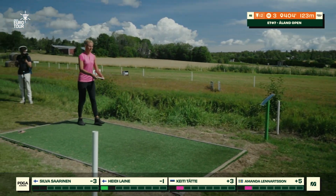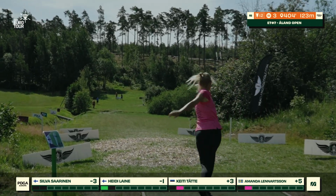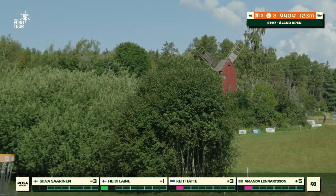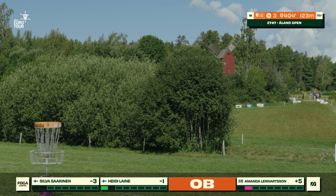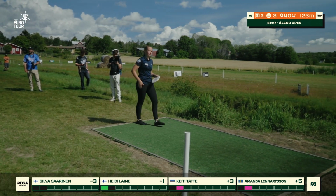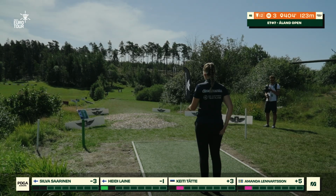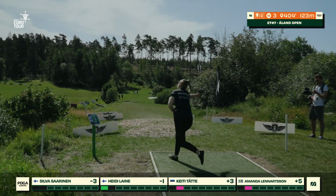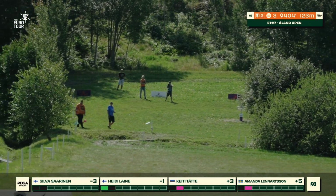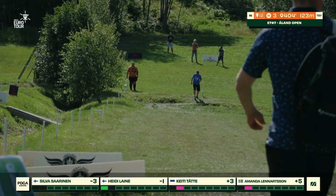Important on the safe shot is that you have to keep it short. You can't go all the way to the bushes, because then you're challenging both OB and your angle gets pretty bad. You can see here Keiti. Pretty tough result there. Kind of an unforced error. As I said, you really have to keep your shot well short of the bushes if you're going safe. And you can see Amanda doing a very good job of that. Although fading towards the left, but she's safe there. Gonna have a pretty simple approach from there.